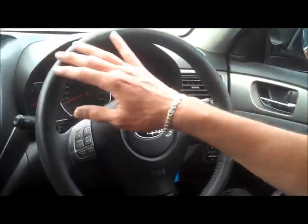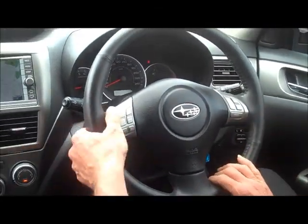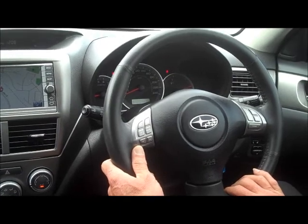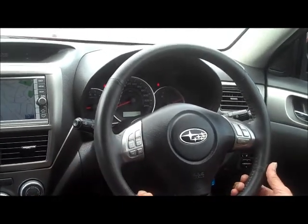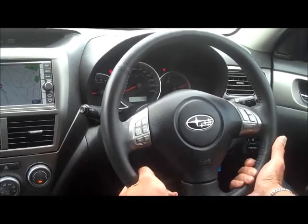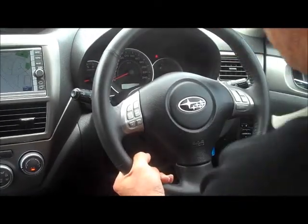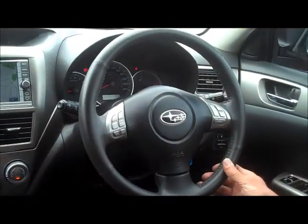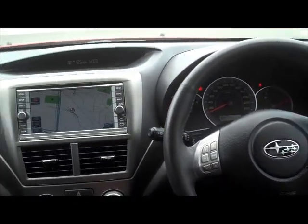Our leather wrapped steering wheel gives us all the cruise control settings on the right hand side and all our audio settings on the left hand side. No need to take your hands off the steering wheel to control any of that. The steering wheel is also adjustable in height, so you can actually set it up to where you're exactly comfortable. And just a very basic dashboard, so really easy to read, gives you any of the information that you need.